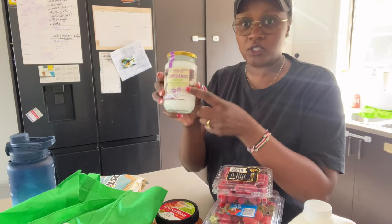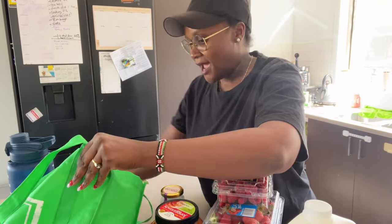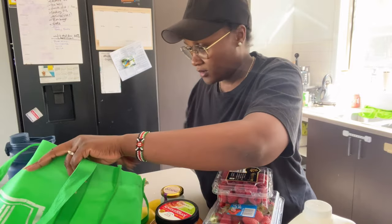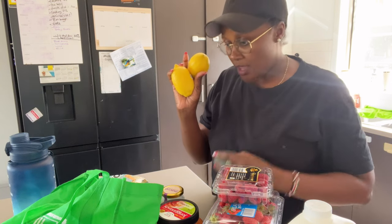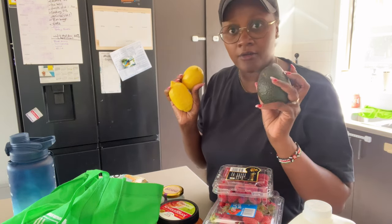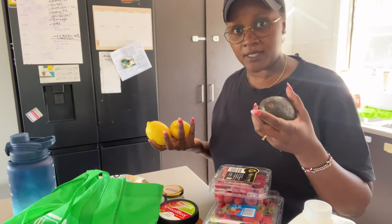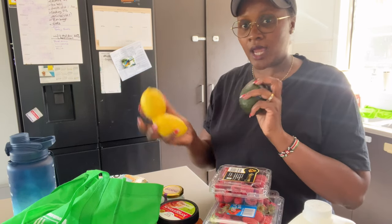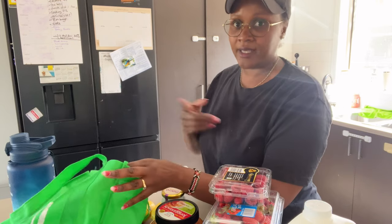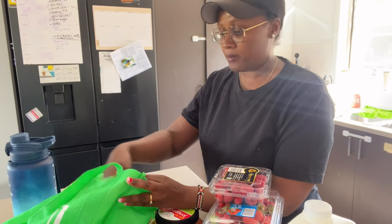So I bought this to try that, and of course I'll let you guys know how that goes. And then I got one avocado and two lemons. The lemon and avocado, these are for making, what is it called, hummus. I boiled some chickpeas from yesterday and I saved some to make hummus, so I'll be using these two lemons. I'm gonna bring you guys along when I start making the hummus, which I think will be either today evening or tomorrow, I don't know, but we'll make hummus together.